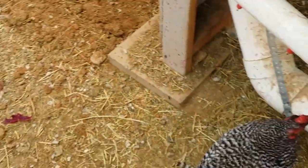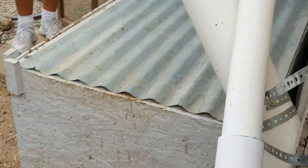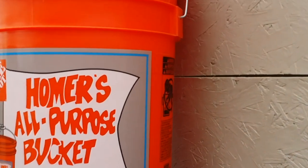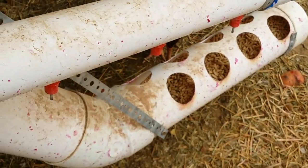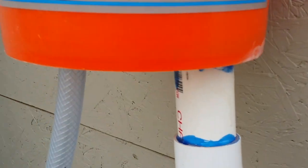And then there's this other waterer Sue built. This is really cool. So this is a waterer, and it has a toilet pump in it up here. Okay, so you're going to see the food going down here. Sue's dropping in some food, and it slopes right down and goes right into there. It's their laying pellets. And then this thing is a self-waterer.